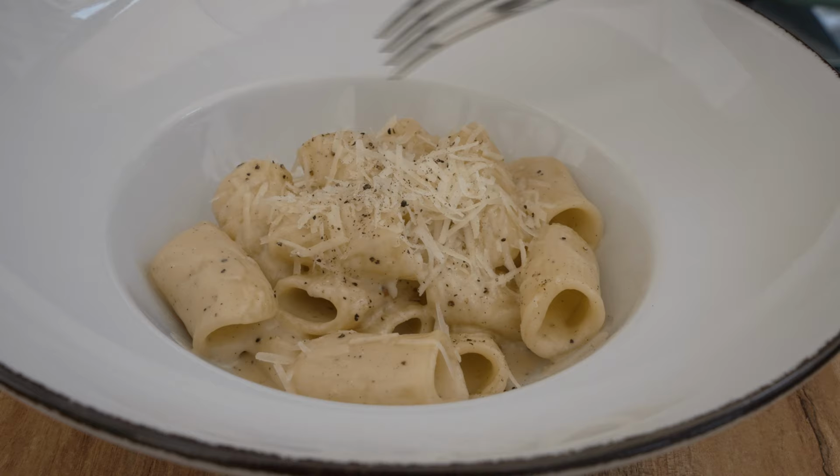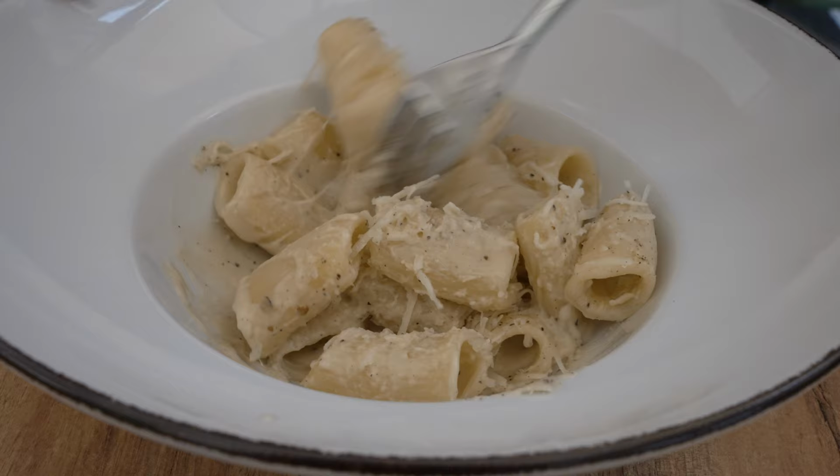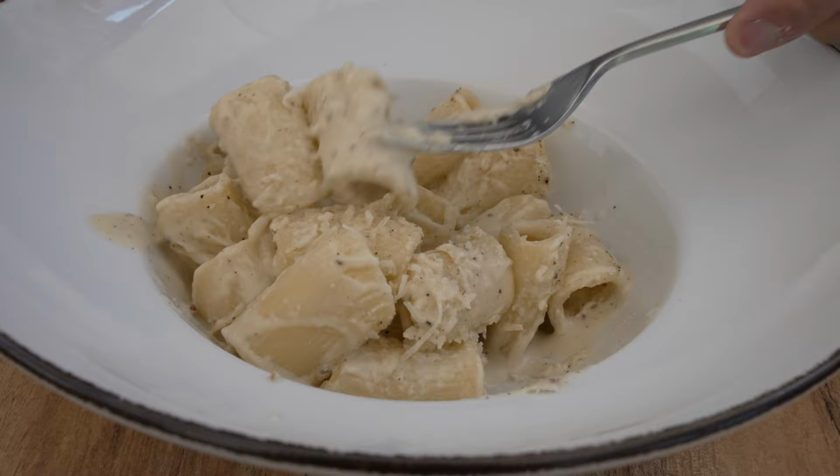Anyway, let us quickly mix this up. We're gonna mix it up nicely. Oh, look at this. You can already feel the tension in that pasta. You can already tell this is definitely authentic. Look at the creaminess. Okay, let's go.